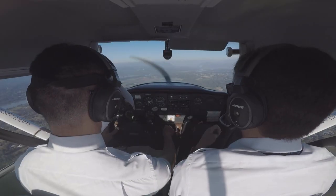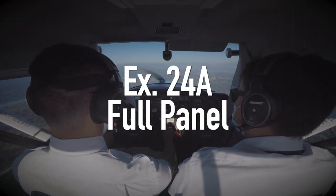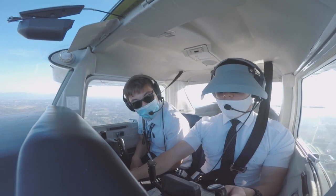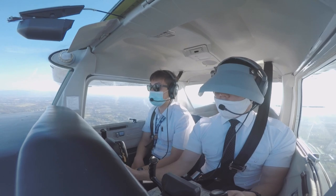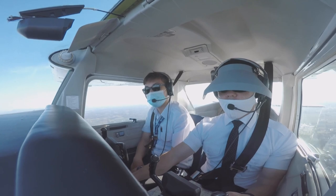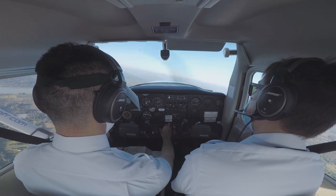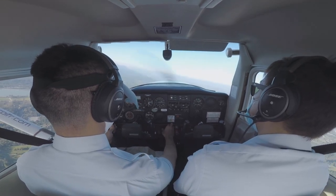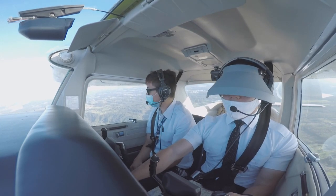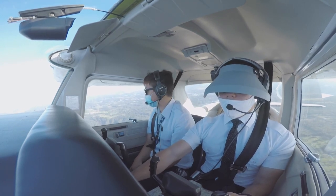I'm good with that. I want you to give me a climbing turn to 3,000 feet to the left, please. Is left side clear? Left side is clear. Good job. Climbing turn to 3,000 feet. And let's maintain a heading of 010 on the hill. 010. And let's try to climb at around 85 knots if you can. 85 knots.